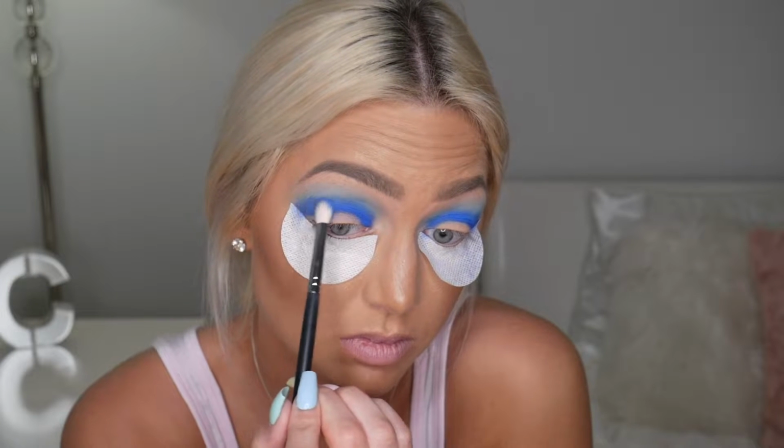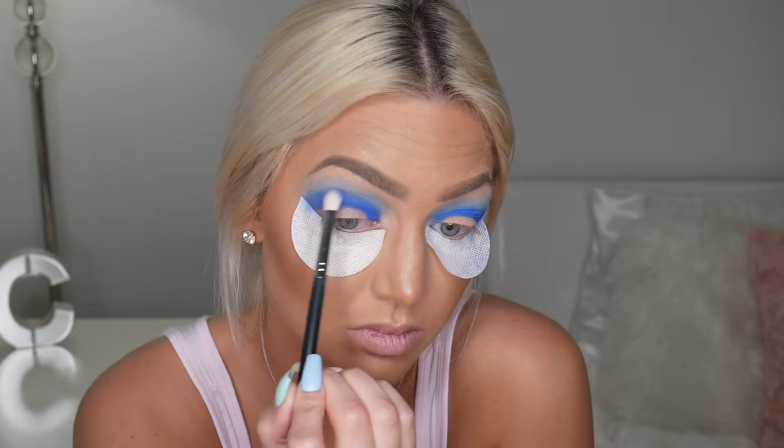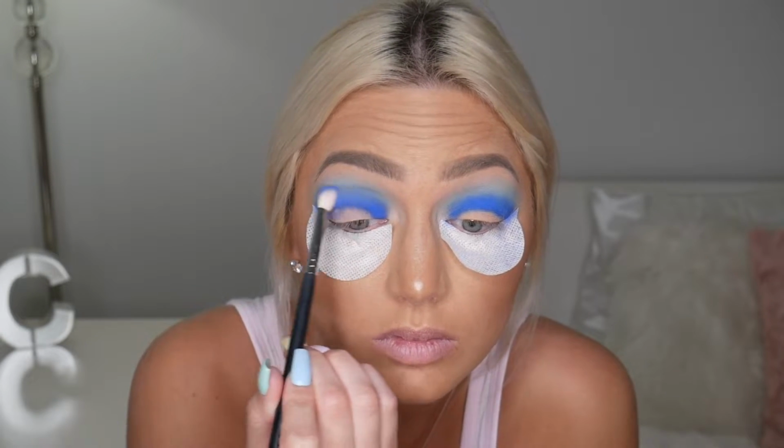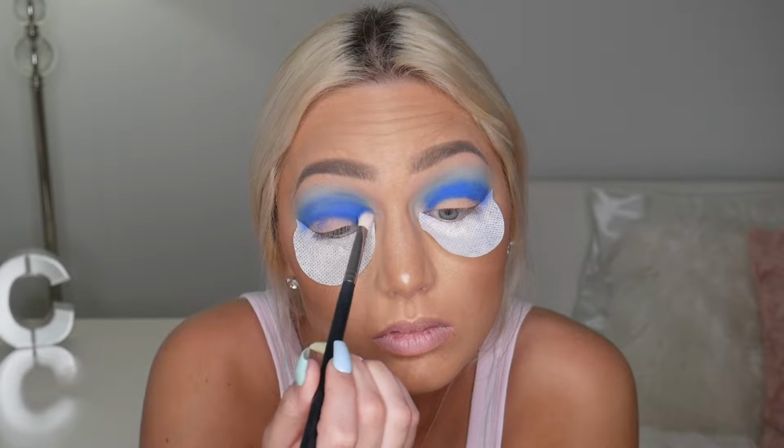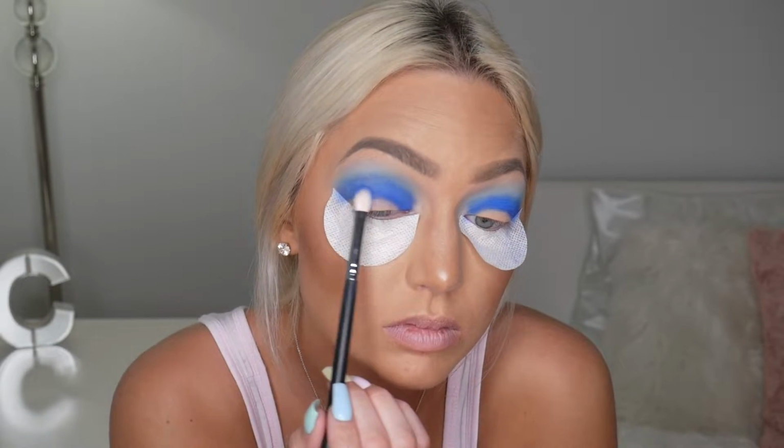So now that we have the blue packed on there, I'm going to take my Morphe M433 brush that we just used with no extra product on it and just blend out those edges and see how it blends into the lighter blue. So once I started blending, I noticed that the dark blue does blend away the more you blend. So I just took a little bit more and packed it, and now I'm sweeping and blending. I think you have to add color once you start blending because it just blends away, if that makes sense.